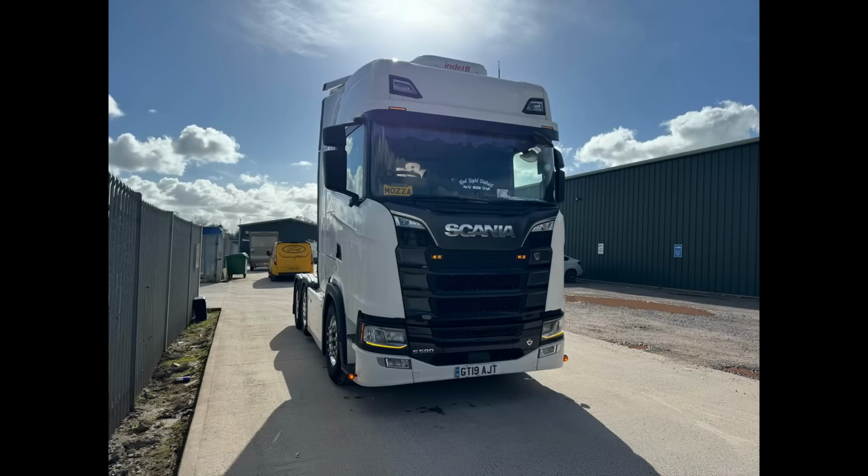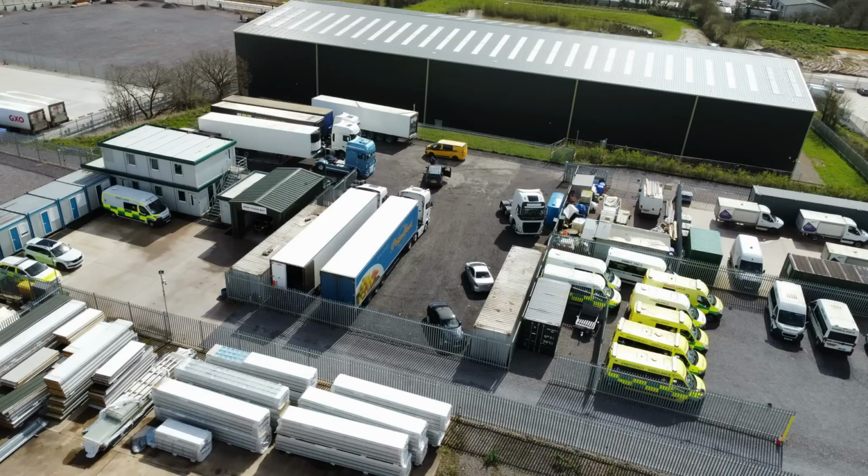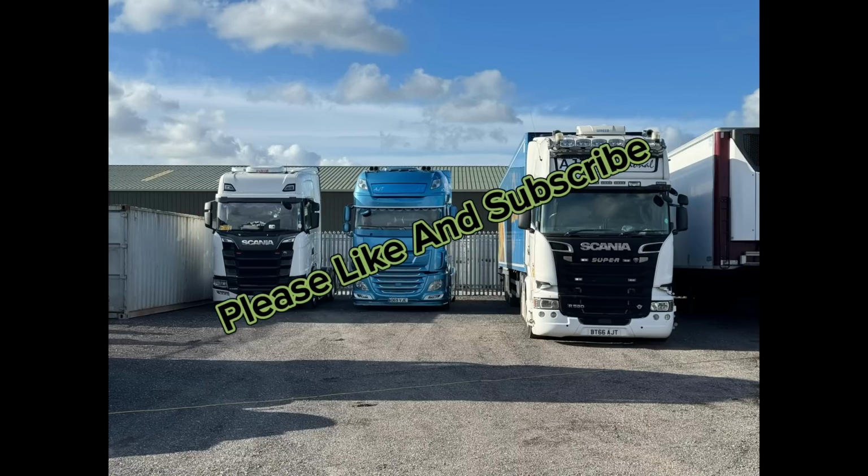I was so busy in the yard I didn't actually manage to film anything, so I did a few bits to the truck. Here's mine and my colleague Sammy's truck, a new photo from our yard from above, and then here was all of our trucks for Bossman.